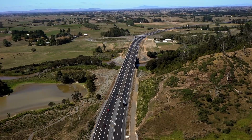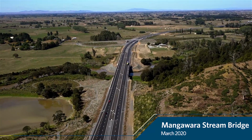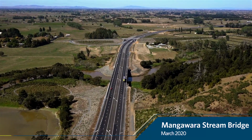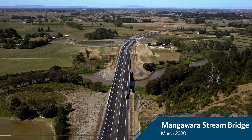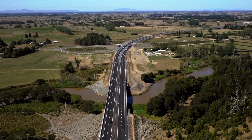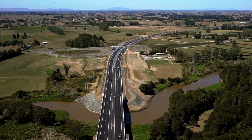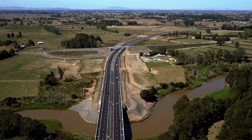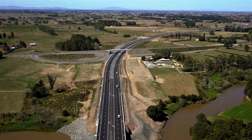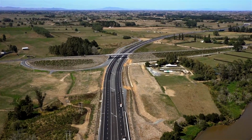We're now just approaching the first of the 4 stream bridges, Mangawara, and then in the background you can see the Orini Road overbridge. Overall there was 9 structures on the project. As I've said earlier, the project duration was 5 years. Over that period it was 2.4 million man hours, and something that we're all proud of as a team is our safety record. There was no serious harm on the project.